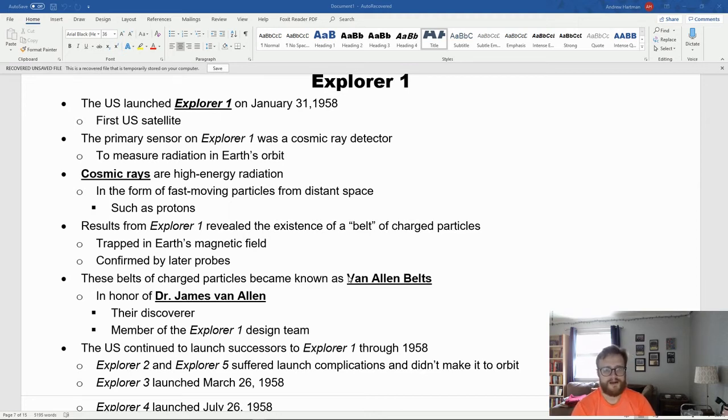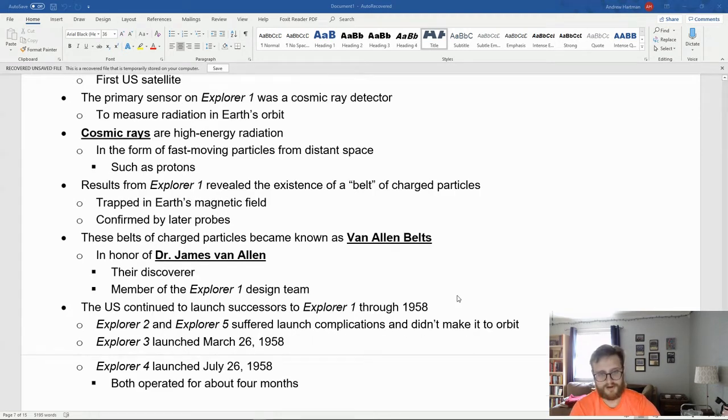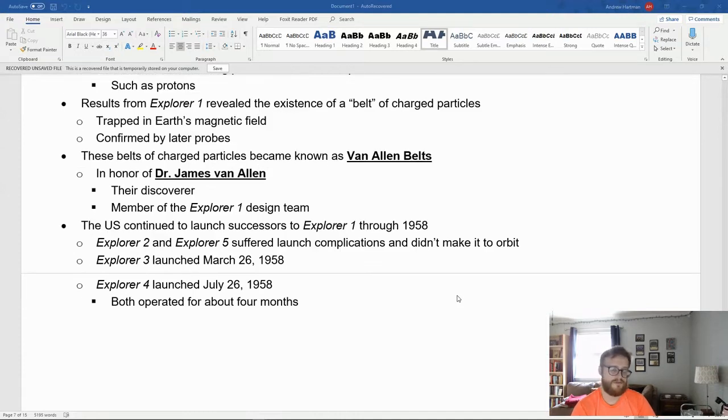And the key thing that Explorer 1 revealed is that there is a belt of charged particles around the Earth that are trapped in Earth's magnetic field. And these belts of charged particles became known as Van Allen belts, in honor of Dr. James Van Allen, who was their discoverer and also a member of the Explorer 1 design team.